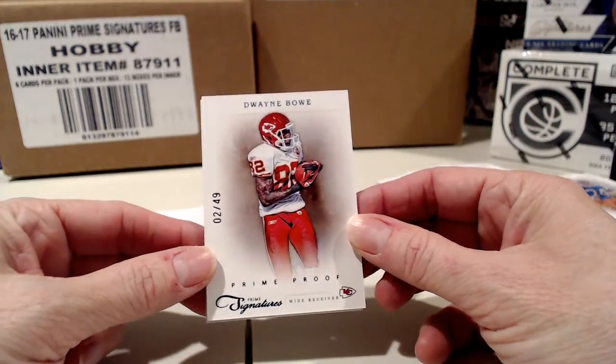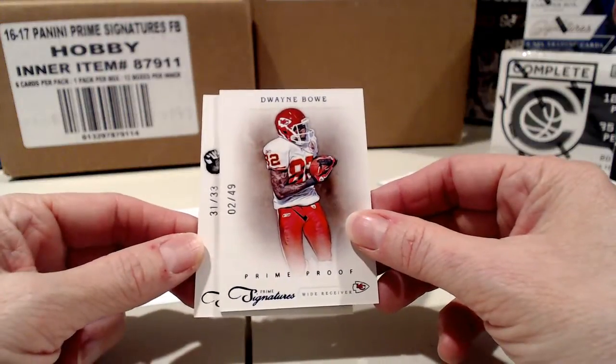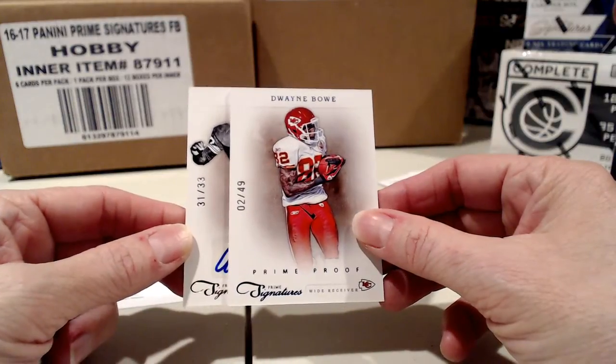Then we have Dwayne Bowe, or Bowie, whichever, for the Kansas City Chiefs. Our signature is 31 of 33. Looking kind of quarterback-ish with that arm out there, isn't it?